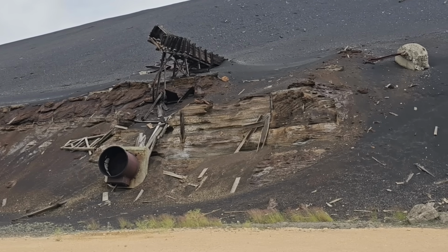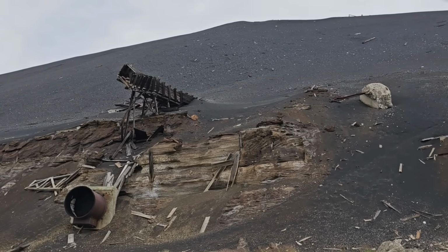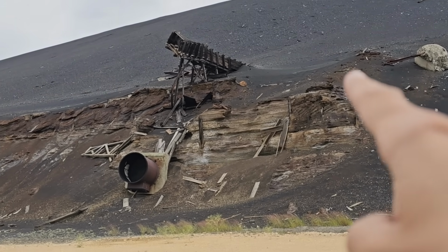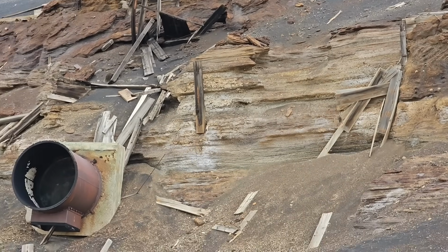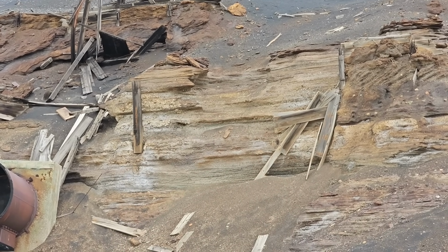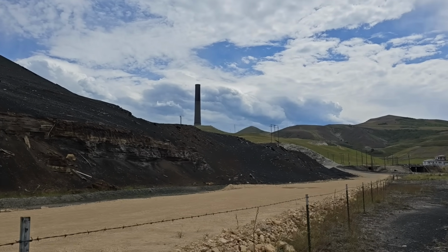I'm not even sure what this formation we're looking at is made out of, because it looks like it's just loose slag, for lack of a better word. But then underneath here, it almost looks like it's some kind of stone. I'll zoom in. It's like it's hardened over the years and become some kind of sandstone, a slag stone, if you will. Anyway, back to the old smelter up on the hill.